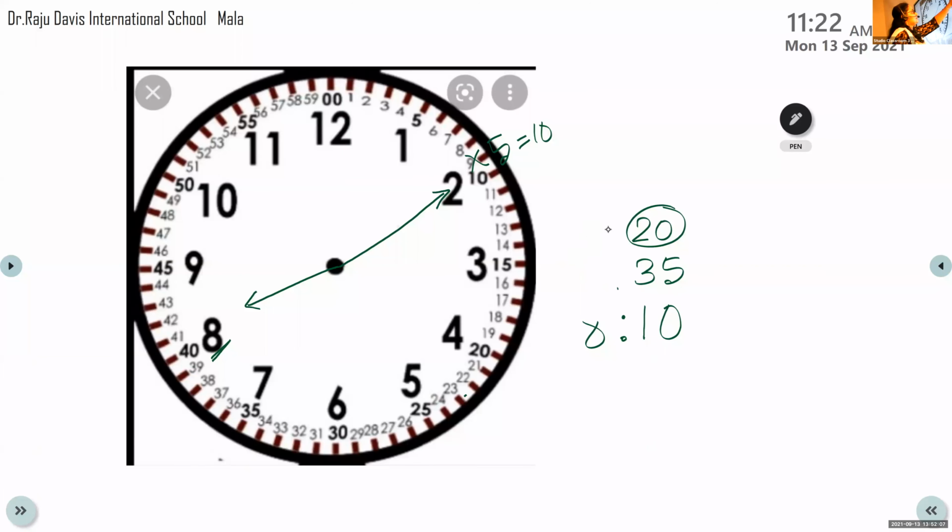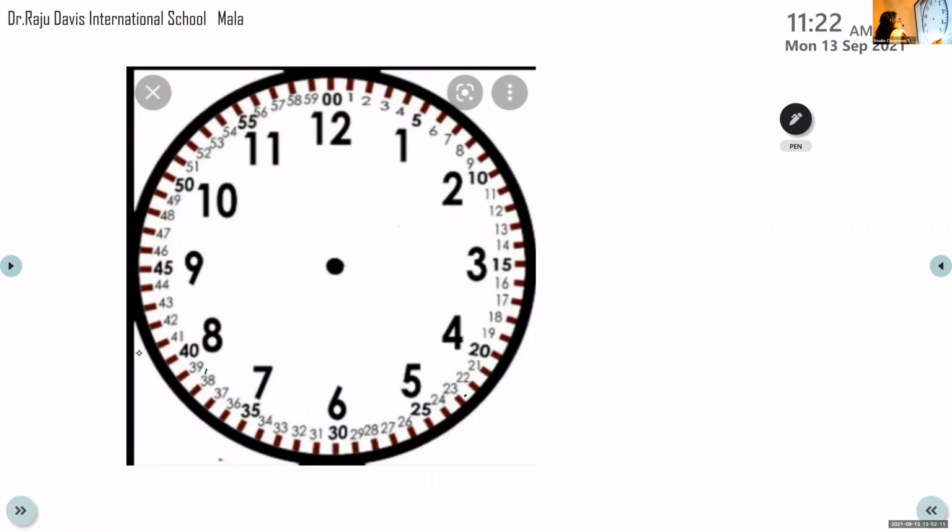Then what is the other thing? First point, the short hand is called the hour hand. Second point, the long hand is called the minute hand. Third point, 1 hour is equal to how many minutes? 60 minutes.